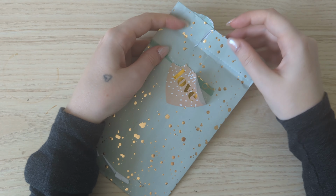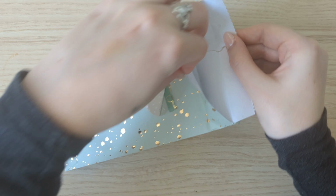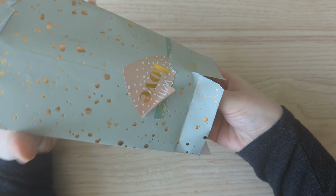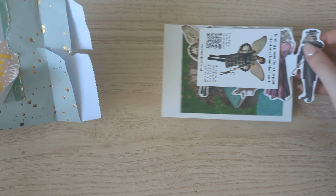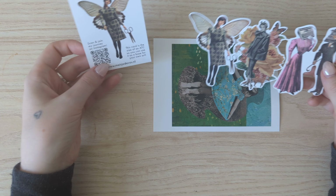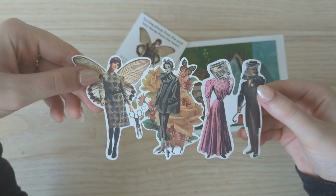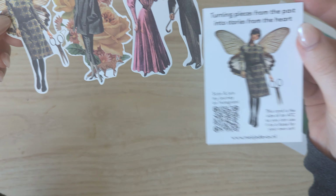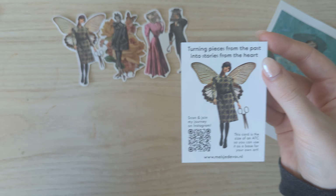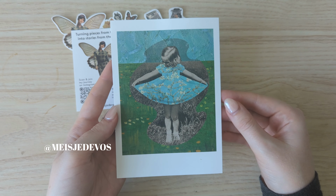So as I said, this is from one of you guys. I think it's so sweet to send some papers back in the mail. Look, it's like a massive sticker of three. You guys should definitely go check out her page. It's incredible. And this is so cute. Look at that.